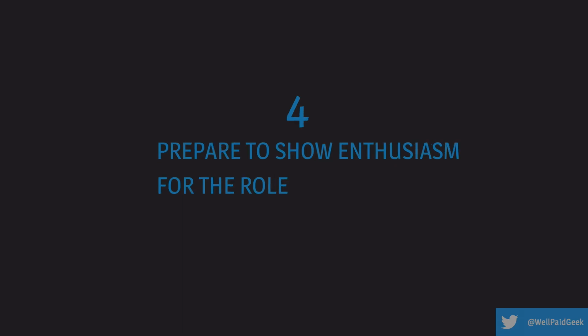Number 4, prepare to show enthusiasm for the role. This might seem like a small one, especially compared to all the coding stuff, but it's actually very important. Do not underestimate it. No one wants to hire an unenthusiastic worker who's just there for the paycheck.